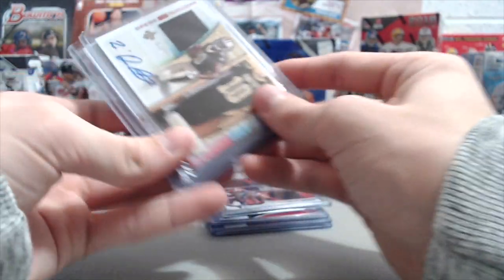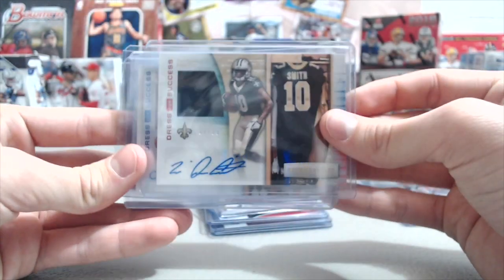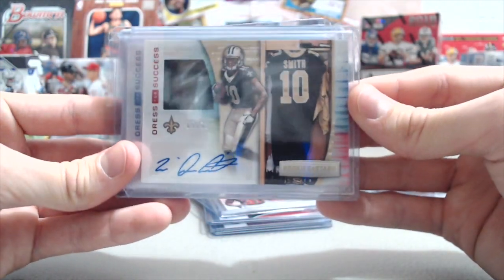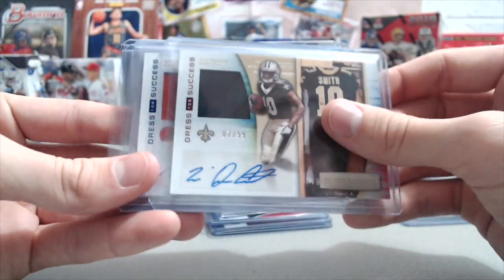We got the Saints in another break and got this Traquan Smith patch auto out of 99, which I actually like. I like the locker. The Dress for Success. Yeah, they've been doing that for a long time with Rookies and Stars.